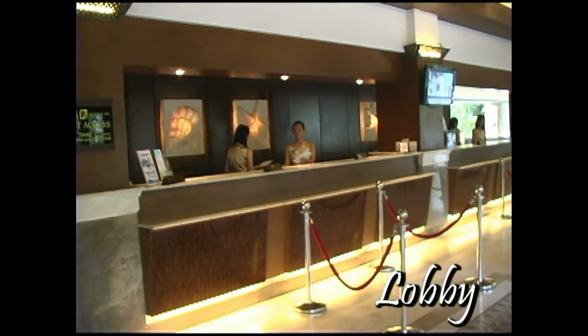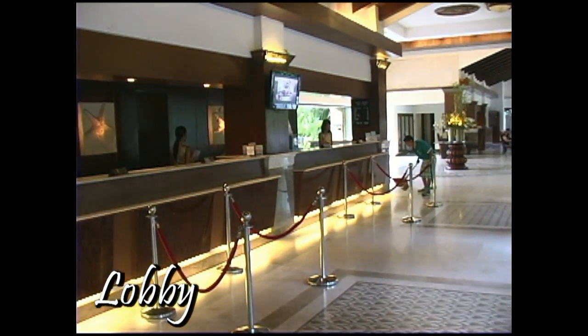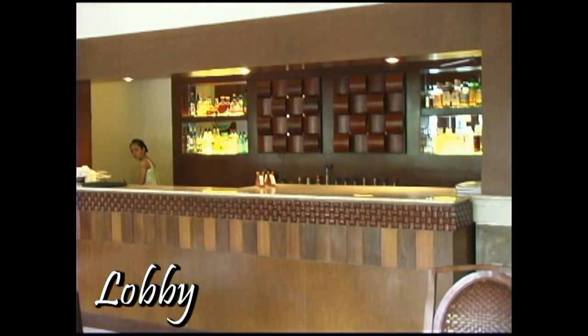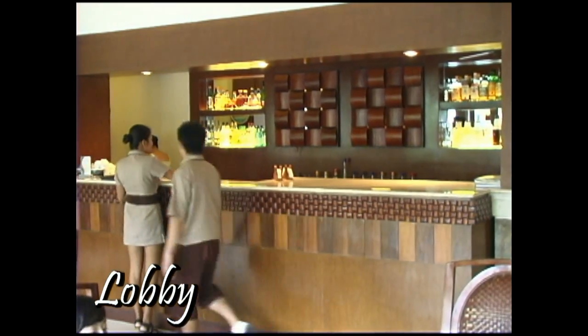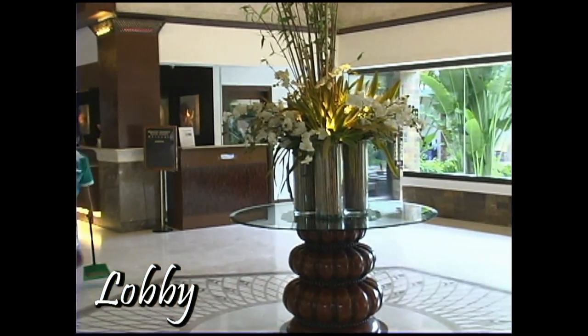This is the new reservations area for the Regency Hotel. As you can see, it's very large. And on this end is the juice bar. So when you arrive at the hotel, they'll give you your welcome drinks from this area here.